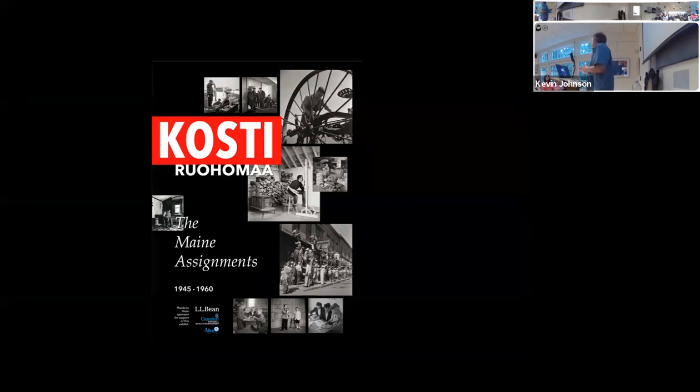If you're not familiar with Kosti Ruohomaa, he was probably Maine's most famous and iconic photographer. Born in Rockland, he ended up working for a photo agency in New York City called Black Star and working for all the big magazines of the time. He really brought Maine to the rest of the world and showed people around the United States and the world what it was like to live in Maine, because that was his passion. As he became more established, he got to choose his own assignments, and they were typically Maine-based assignments.